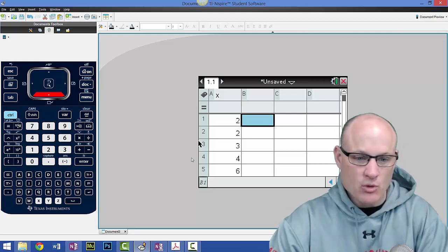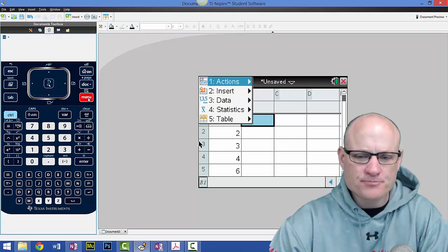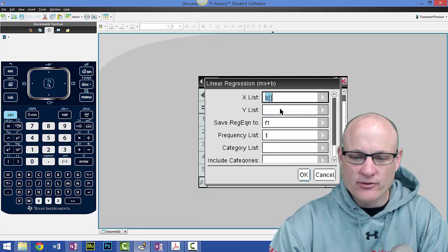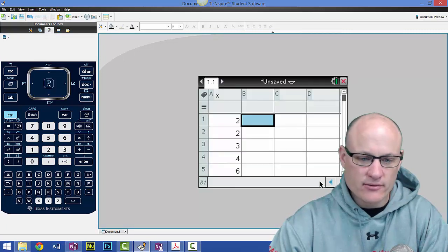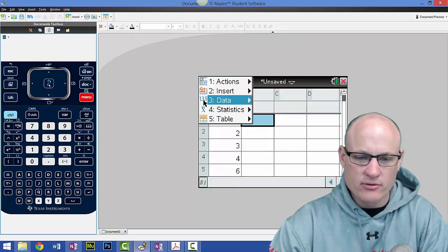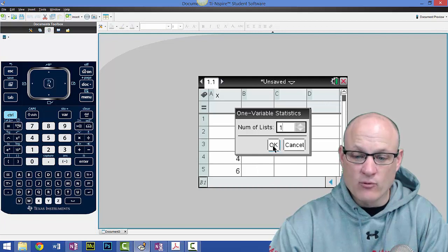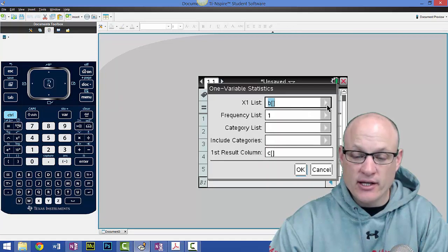So what we're going to do is go into Menu, Statistics, Stat Calculations. Well, I hit the wrong thing. Menu, Statistics, Stat Calculations. And what we want to do is one variable statistics. We have one list of numbers. It's in, we called it X, and we want to click OK.